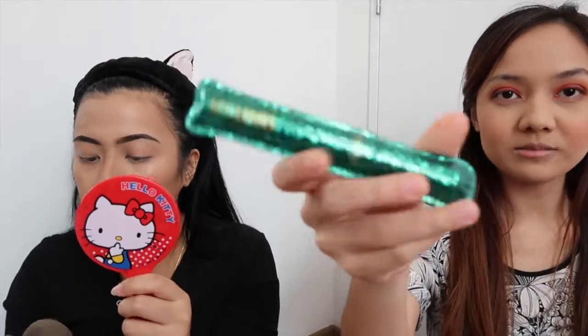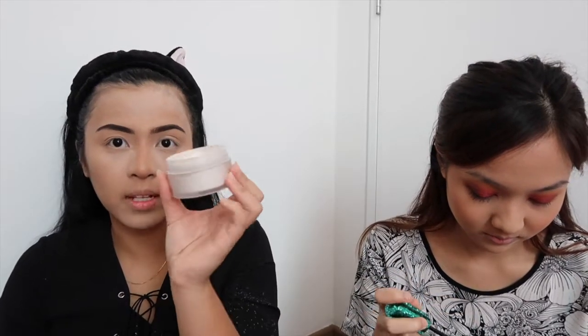So I will use this one. You can see there's a lot of powder in my studio. I usually bake my under eyes or bake my face for 10 to 15 minutes, especially my under eyes. After I bake, only then do I move on to eyeshadows. So next, I am going to set my eyes with loose powder. For loose powder, I use Laura Mercier blue powder.